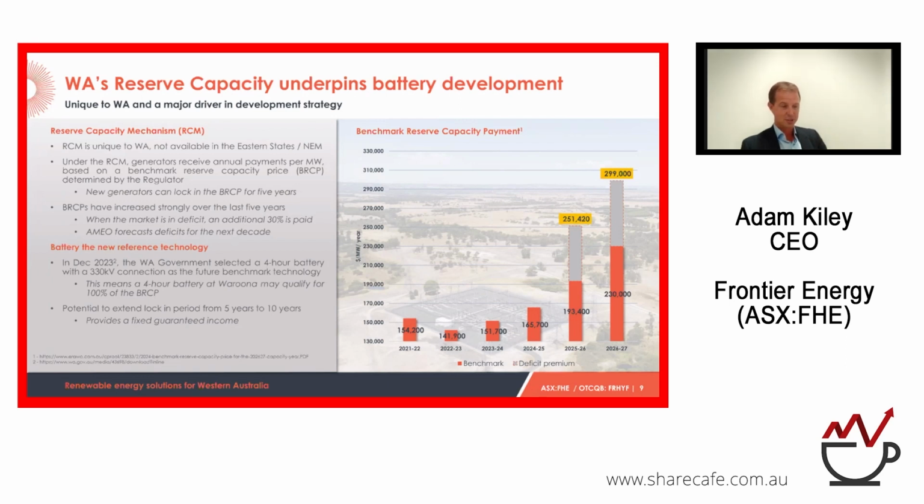I was receiving text messages yesterday, as everyone would have been, from Synergy saying, please consider turning your power off because the grid would have been under a hell of a lot of constraints. Anyway, reserve capacity payments in a bit more detail. The government pays you an annual fixed amount per energy you can bring on. For a battery, there was a big change at the back end of last year because batteries previously weren't included.